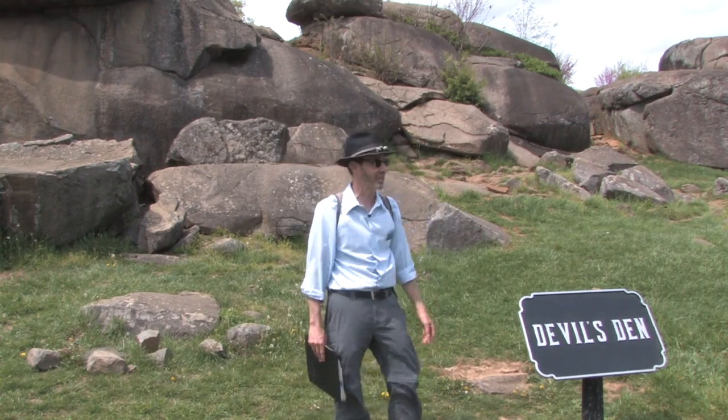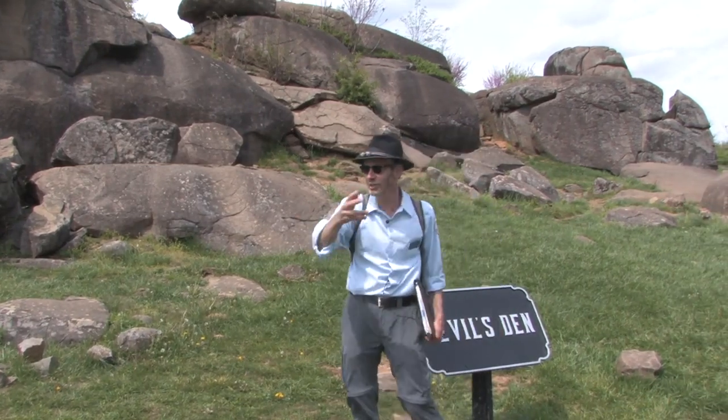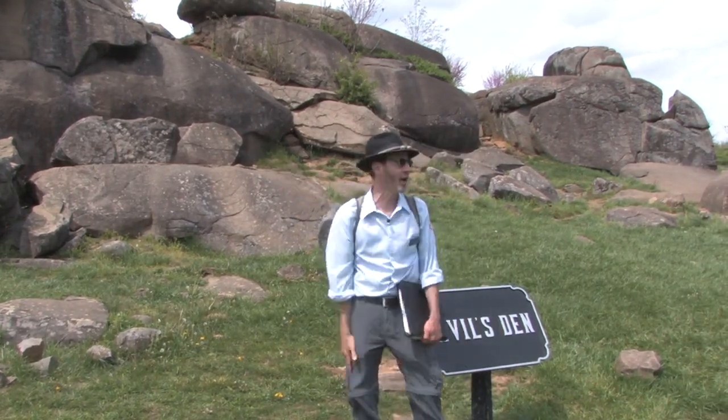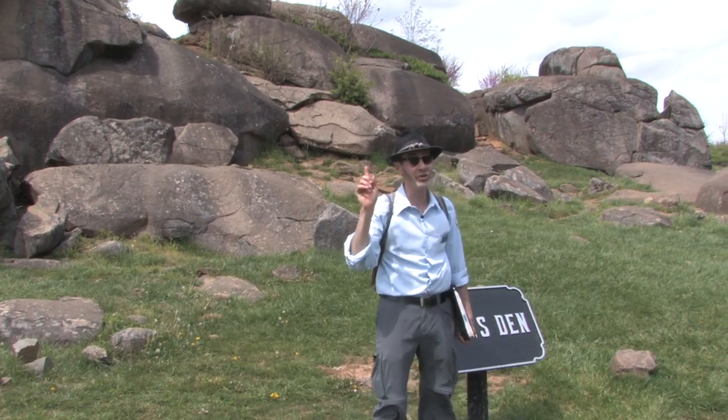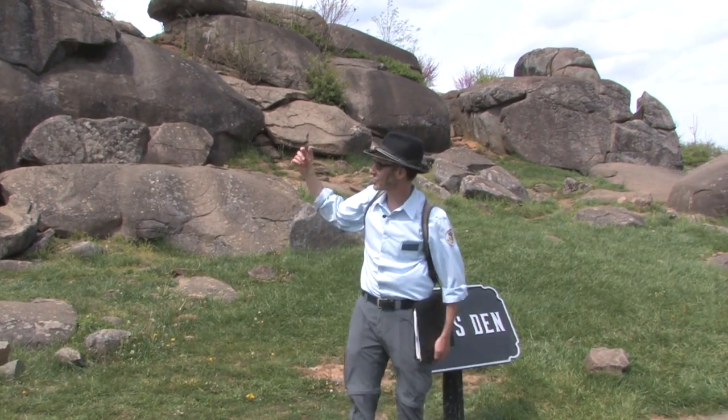A geologist once said the three-day Battle of Gettysburg was an attempt by the Confederates to drive the Union Army from the diabase outcroppings of the Gettysburg Sill, the nerdiest thing I'll probably say all day today. Okay? So that's what that is, right?